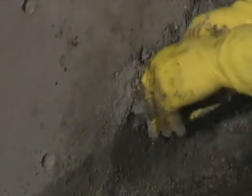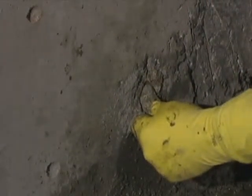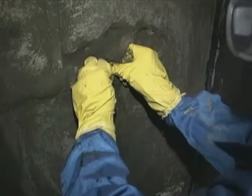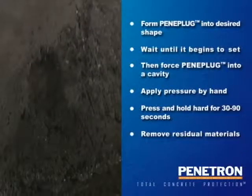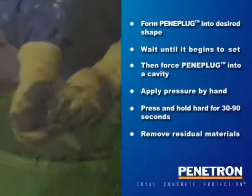Do not wait too long, as Peneplug will lose its plasticity and could then develop cracks during the application. Force Peneplug into the prepared cavity and compact the material by hand or by using a wooden dowel or other suitable tool you have handy. Then press and hold hard. Depending on the surface temperature, the material should be held pressed in place between 30 and 90 seconds. If you are working in low temperatures, the Peneplug setting will be slower.